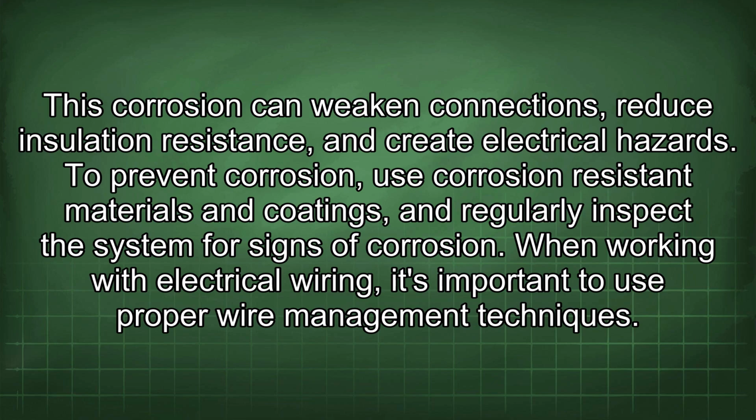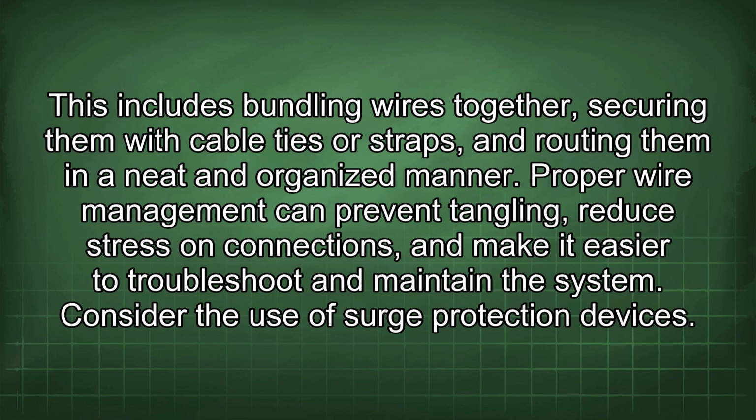When working with electrical wiring, it's important to use proper wire management techniques. This includes bundling wires together, securing them with cable ties or straps, and routing them in a neat and organized manner. Proper wire management can prevent tangling, reduce stress on connections, and make it easier to troubleshoot and maintain the system.